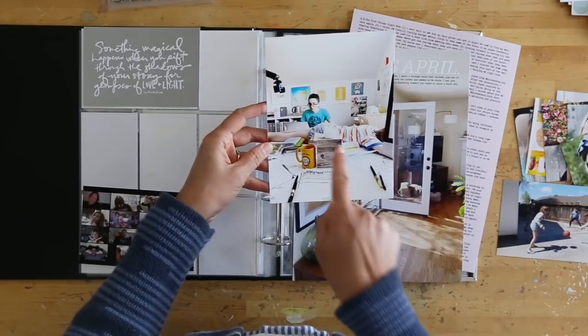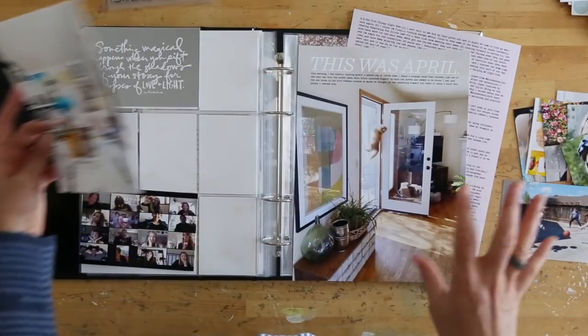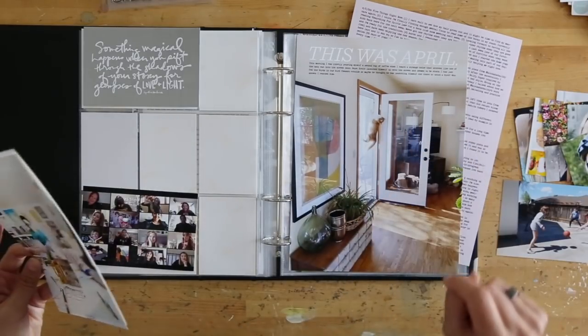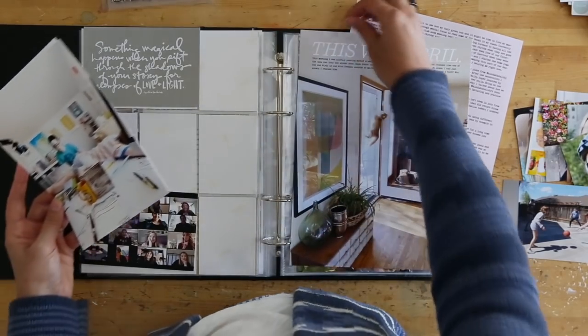This one is super funny because this is actually Anna laying on top of the table, and this feels like what April felt like. But this photo right here with one of our cats hanging off of the screen also feels like what April felt like as we all tried to make sense of what was happening.